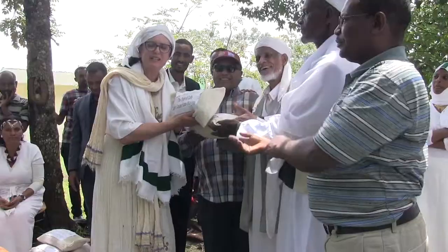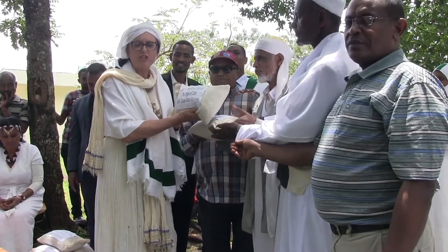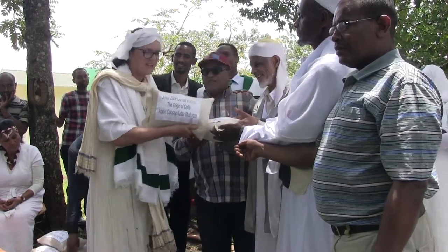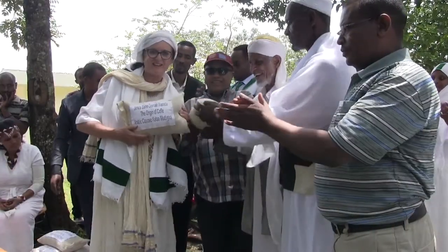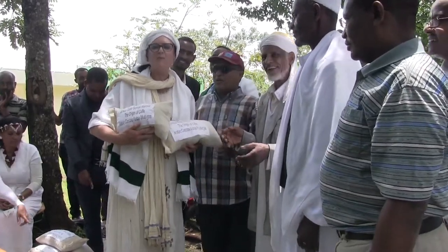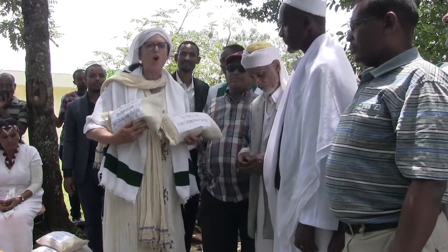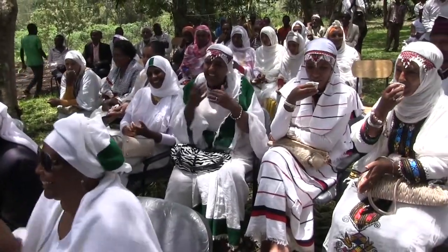I am being presented by the elders here this wonderful coffee, the origin of coffee Arabica from the Jimma zone. This is so nice. Thank you so very much. We will present this to many different people in America to have them realize that they need to be drinking only this coffee. Yes, the best. Yes, we will do so.